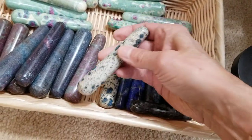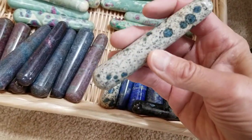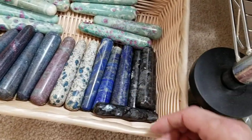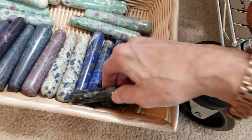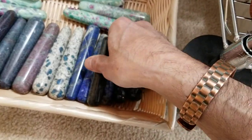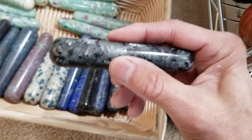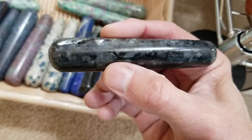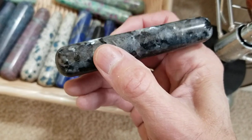This is that K2 stone again, ketonite. It's either got red, blue, or green spots in it. The blue's azurite, the green's malachite. Lapis, and then we have a few of these left. This is called larvikite. This comes from near a town in Norway called Larvik, and it has a beautiful silverish, bluish flash in it.